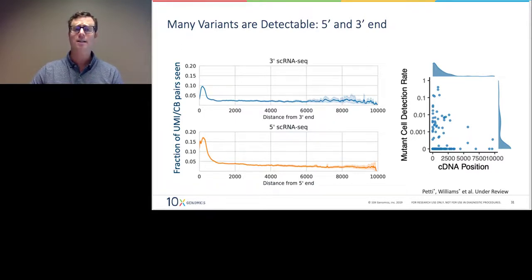You can see that the majority of the variants detected in these cells were way towards the 5' end. But we are getting a substantial amount of reads very distant from the 5' end, up to 10 kb, which is as far as we looked. And it's similar for the 3' kit. We capture on the 3' end, and you're getting most of the variation detected on the 3' end, but you're also getting detection of mutations very distant from this.